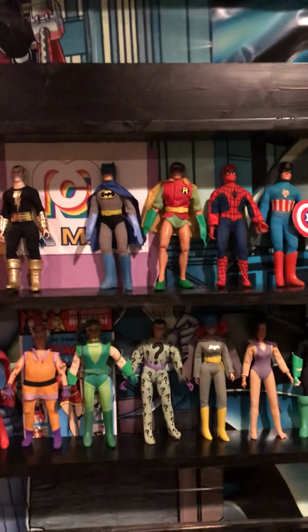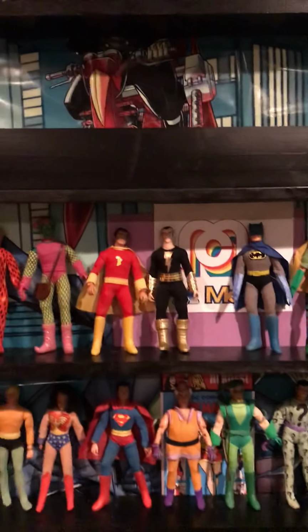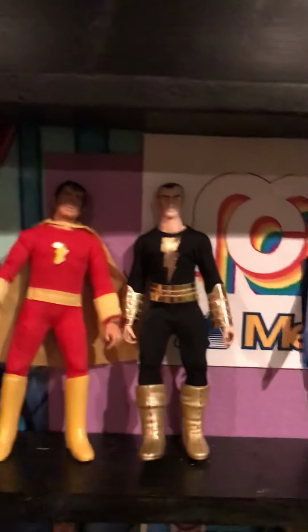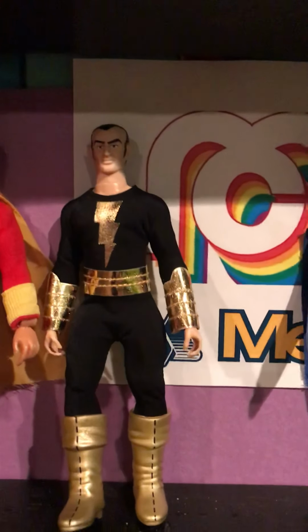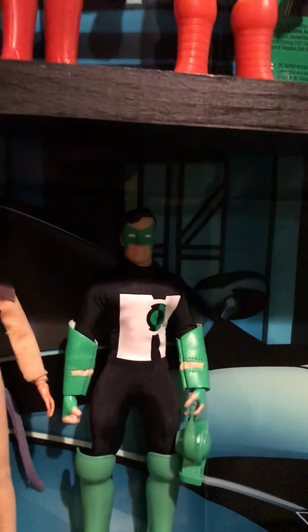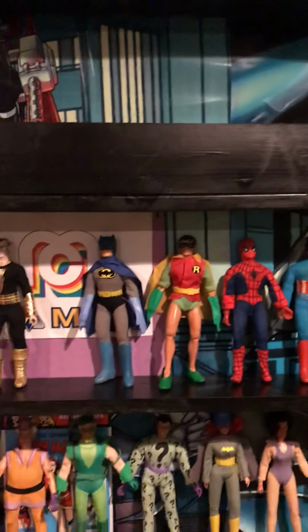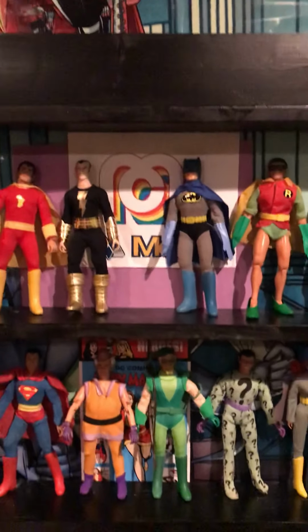These are all the ones that I had as a kid, and I have added a few to the collection, including some of these newer ones. Like this is from the newer Megos that they made a few years ago, so he wasn't part of the original line. Black Adam, and then Mary Marvel was also from the newer series. And then the Kyle Rayner version of Green Lantern. But other than that, the rest of these are from the original 1970s run. Love all these guys a lot, especially, of course, the Batman and the Robin.